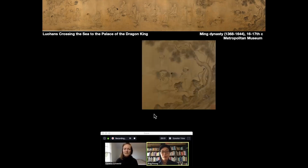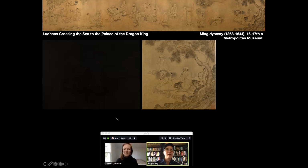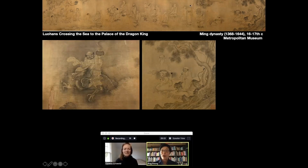Those here at the bank, two of them are riding animal familiars, the tiger and the lion. They obviously have to wait at the bank because neither of those animals can swim. But above here, the dragon tamer rides his dragon flying in the air. Here he is holding up his bow.